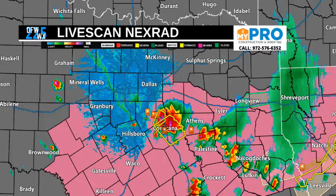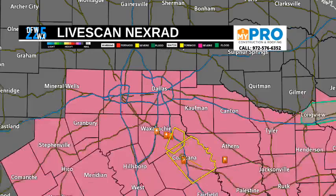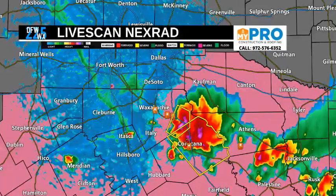So again, if you're in these areas that are under the severe thunderstorm watch, and I'll show you, that's every area here in pink, you need to be weather alert this afternoon and this evening, because there is a pretty good severe weather risk, and that includes the risk for large damaging hail up to 2 inches plus with some of these storms.